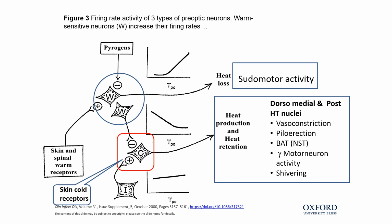Just trying to put this, taking one aspect, the skin. The blue circle and red circle represent the medial preoptic nucleus. And we have different types of neurons there: warm receptors, projecting on the cold receptor C, and the indifferent receptor I. There are three types of neurons there.